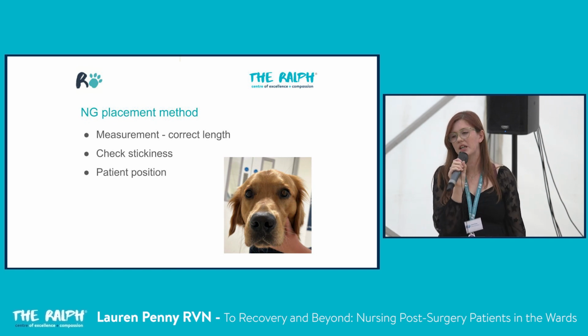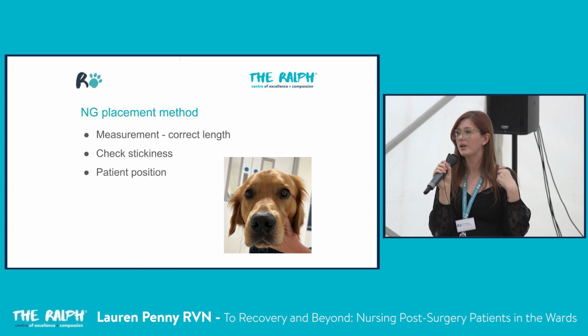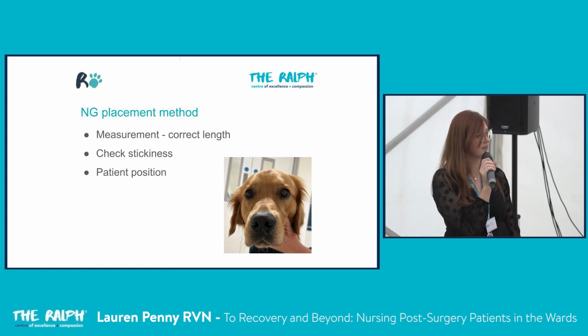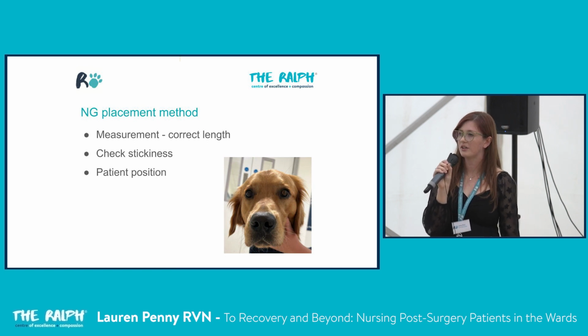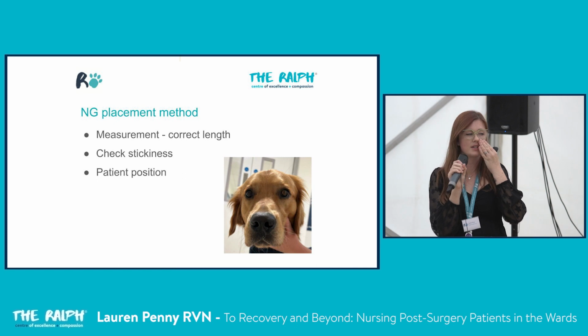We're also going to check for stickiness of the tube as well. So the tube will have a stylet in it. We will take that stylet out, place some saline into the tube so that later on there won't be any damage when removing the stylet. So the stylet will go back in once the saline's in. And then we just need to make sure we are positioning our patient correctly. So they have to be sternal, they can be sitting or standing, and with their head slightly tilted back, just so we can visualize the area really nicely.